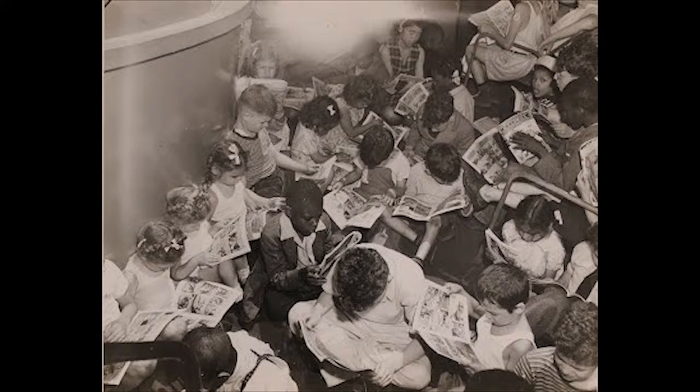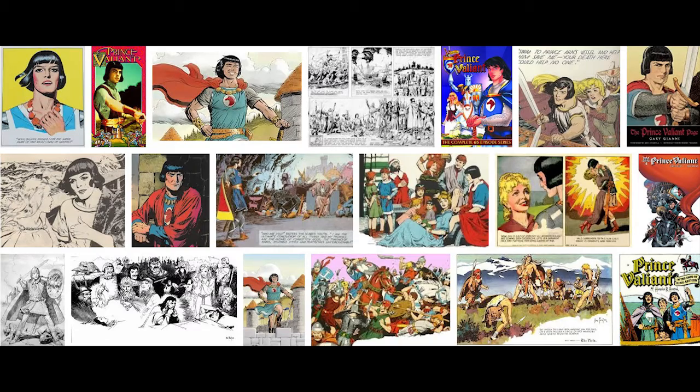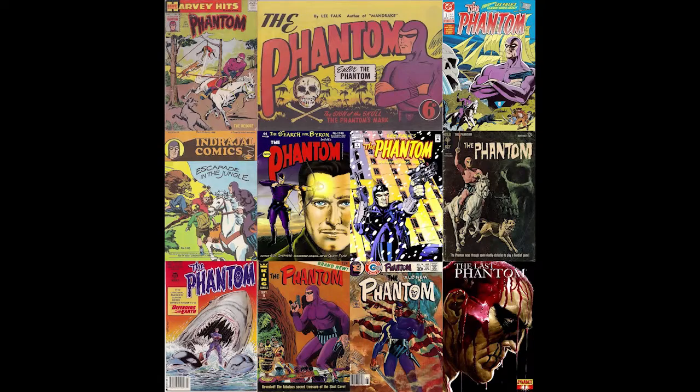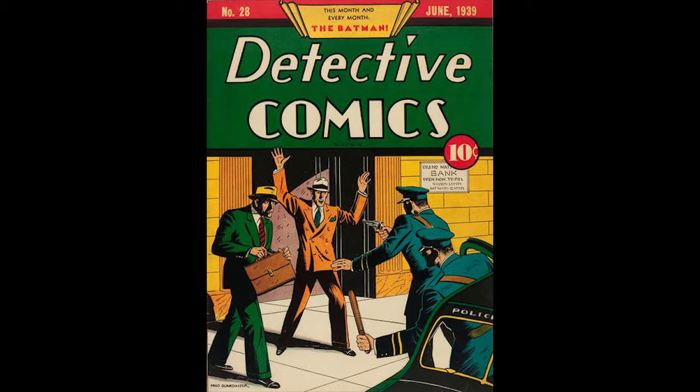Prince Valiant appears in a 4-page story drawn by Hal Foster. The Phantom returns in a 4-page story written by Lee Falk with art by Ray Moore in this adventure jungle superhero tale. Sea and Stars appears again, this time with art by Feg Murray featuring the movie stars Gary Cooper, Alice Faye. Detective Comics number 28, June 1939, published by DC Comics.